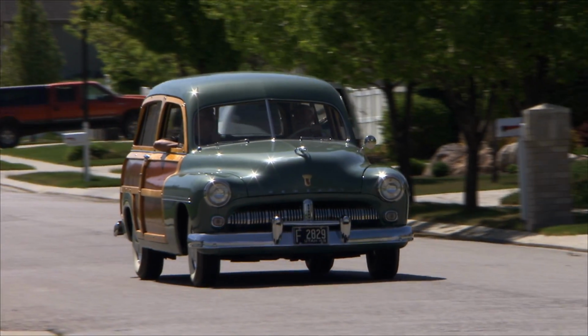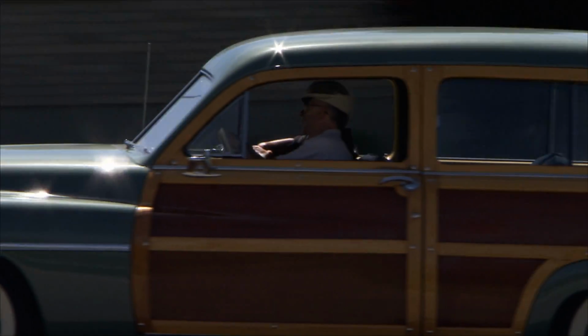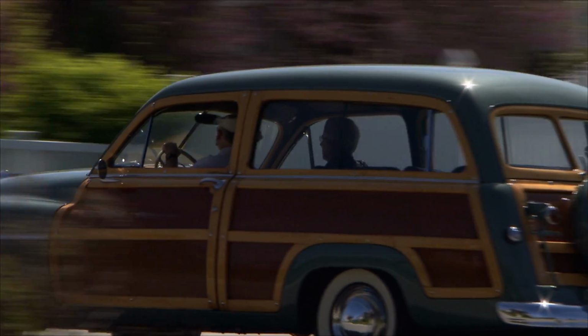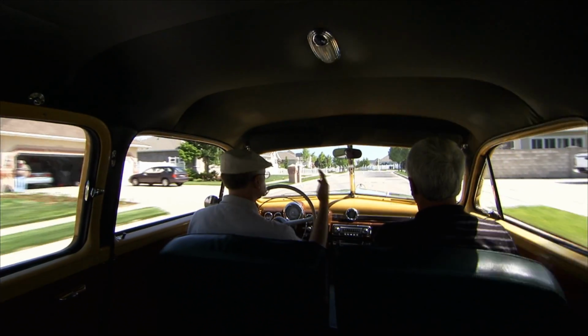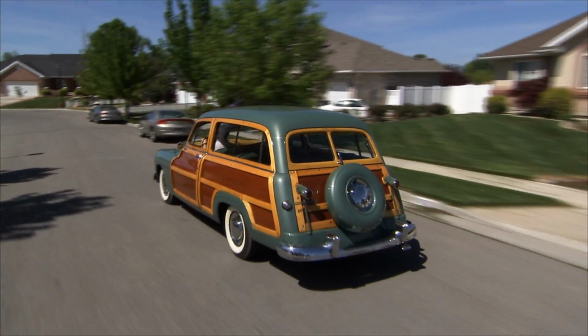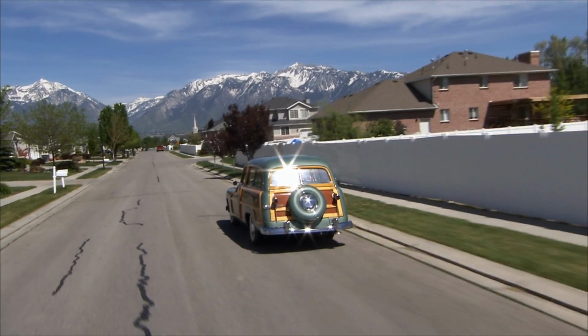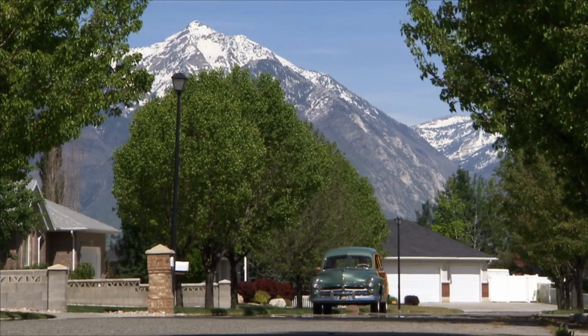Yeah, I'm finding with this and with the 41 that as you're going along, you're not constantly correcting. You know, you're not correcting for the wander. Yeah. It just tracks real straight. Beautiful mountains. Oh, it's just gorgeous.